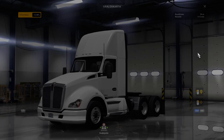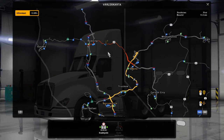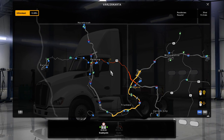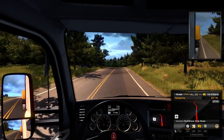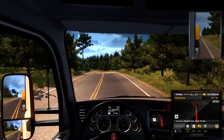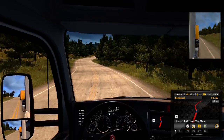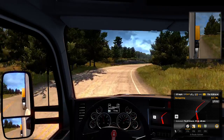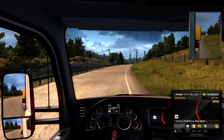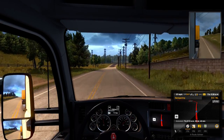Let's check that on the map. Reading. Yeah, I passed the border some time ago. Since we have a 55 miles per hour limit here, that's how I see we are in California. The speed limit, as I said before, is higher in Nevada than in California.